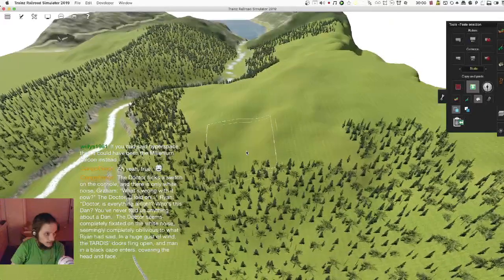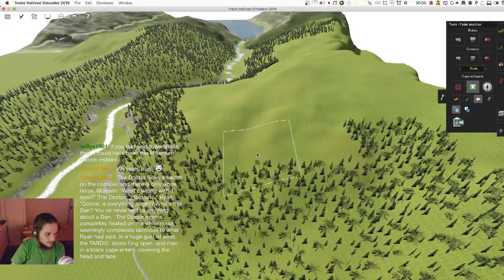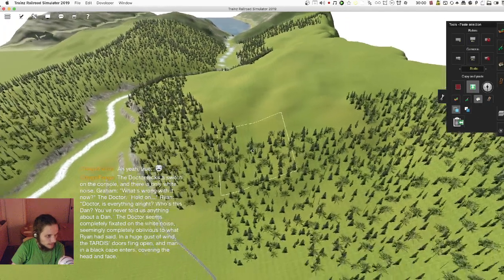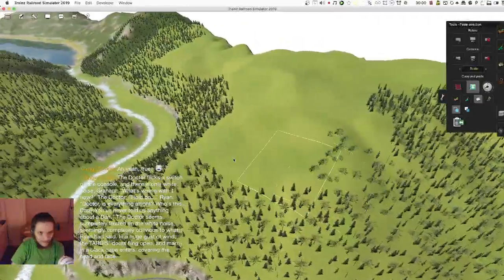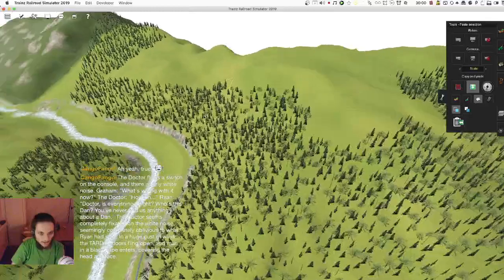The Doctor flicks the switch on the console, and there's only white noise. Graham: What's wrong with it now? Hold on. Doctor, is everything alright? Who's this Dan? You've never told us anything about a Dan. The Doctor seems completely fixated on the white noise, seemingly oblivious to what Ryan just said. In a huge gust of wind, the TARDIS doors fling open, and a man in a black cape enters, covering the head and face. Oh, it is Darth Vader! What he's doing on the Millennium Falcon, I have no idea.